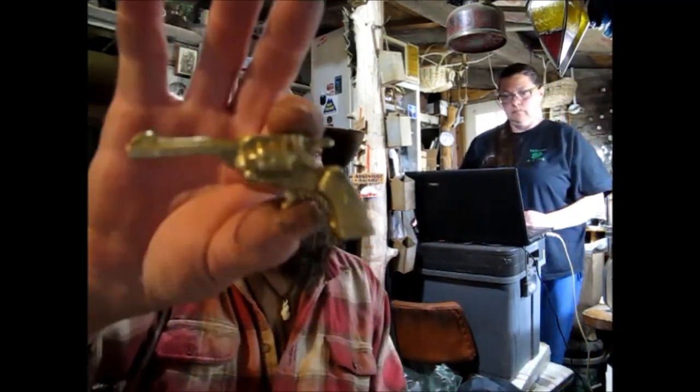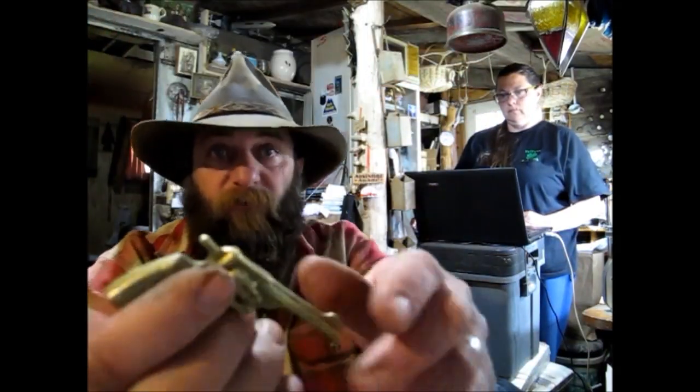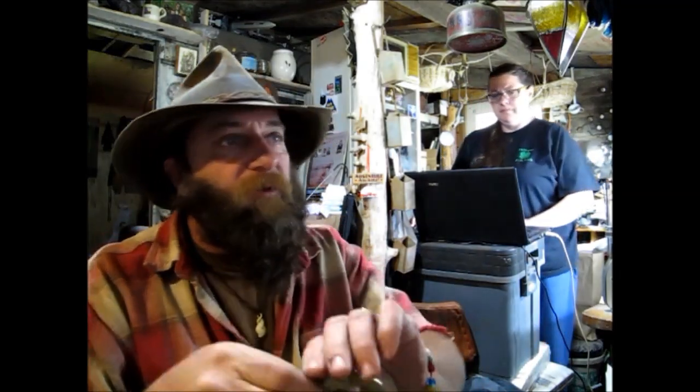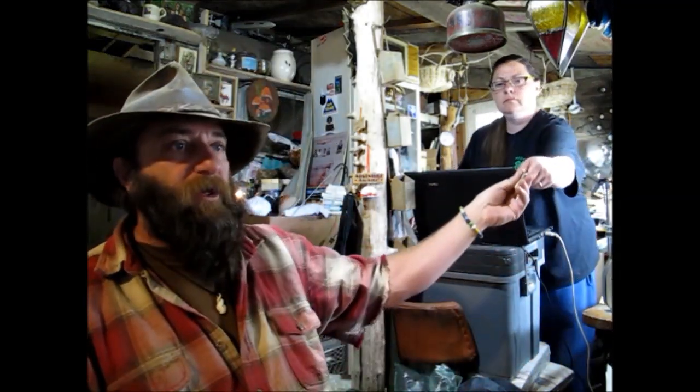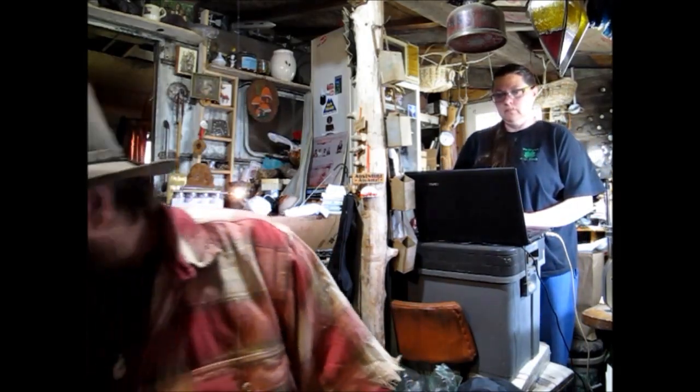And we have this awesome little solid brass pistol revolver. It's just solid brass, nothing moves, nothing like that. A paperweight. Yeah, just a paperweight or whatever. $8.37 shipped.